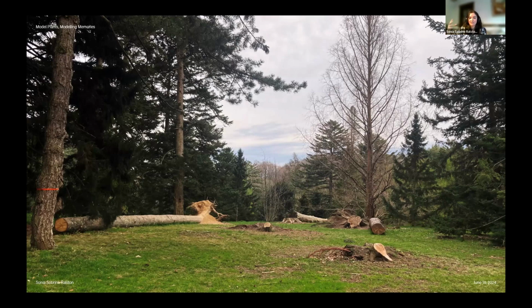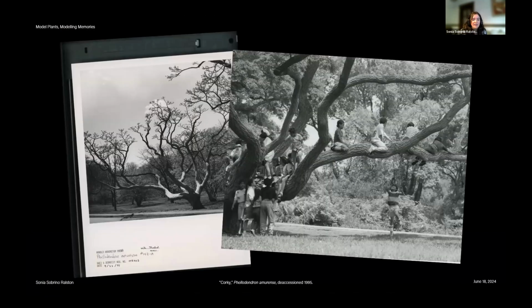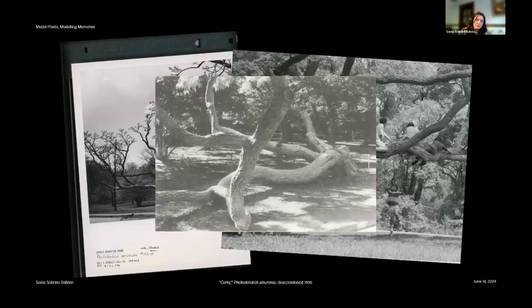They are living trees, but that also means that they die or they need to be removed for various reasons, like disease, or they fall in a storm and this kind of thing. So again, these are trees that were socially, culturally important in the Arboretum, and we tried to recreate them. So without further ado, this is the corky tree, or the cork tree.